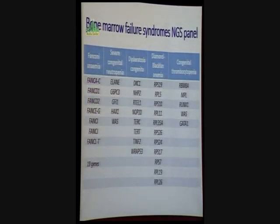To continue our work in this area, we've designed and are just starting to validate an extended bone marrow failure syndrome panel. So we now have further Fanconi genes identified. There are 3 newer ones that have been identified recently. And we're adding genes for severe congenital neutropenia, dyskeratosis congenita, Diamond-Blackfan anemia, and congenital thrombocytopenia as well to our analysis. And we hope to launch that February or March time next year, once we've finished all of the validation work on it.